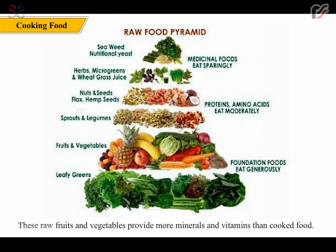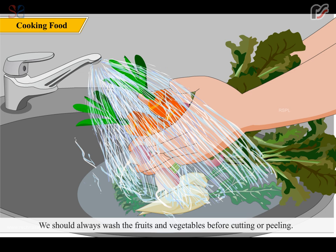These raw fruits and vegetables provide more minerals and vitamins than cooked food. We should always wash the fruits and vegetables before cutting or peeling. If we wash them after cutting, water-soluble vitamins and minerals will be washed away. So, we should wash them only before cutting.